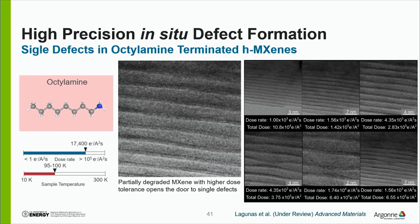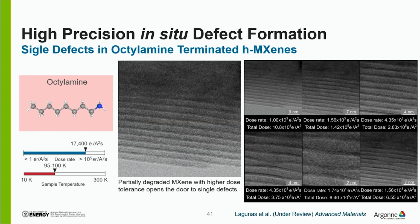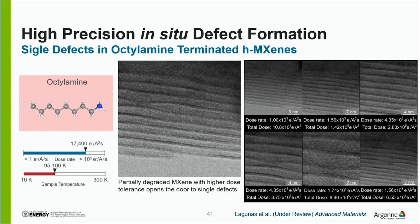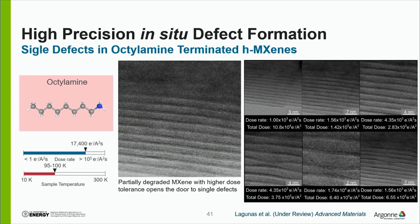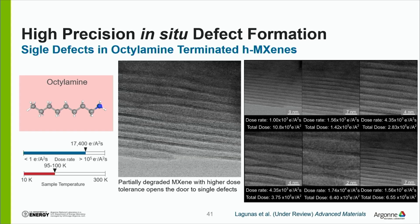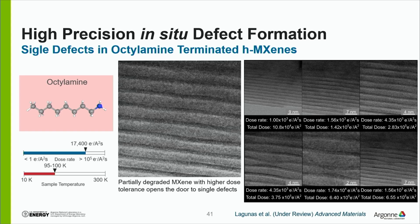Finally, if we start out with a material that is slightly degraded, we have a little more range of control with the type of defects that we can introduce into this material. So this octylamine terminated MXene is, even at low dose conditions, the spacing is smaller than XRD measurements, and so the material is already slightly degraded by the time we put the beam on there. But what that allows us to do is it increases the range of electron dosages that we put on before we induce even more noticeable electron effects. And so we can do these really little individual bend defects on the material.